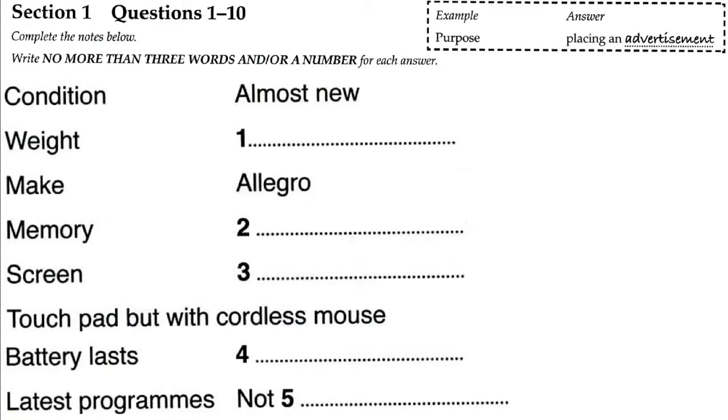Why are you selling it, if I may ask? Well, I've got another one which is much lighter, and I don't really need two. I see. What weight is the one you're selling? It's 3.5 kilograms. That is heavy these days. Can you give more details about the one you want to sell? Right. Well, it's an Allegro, and it's got all the latest programs. Okay. What about the memory? The memory is only 0.5 gigabytes.